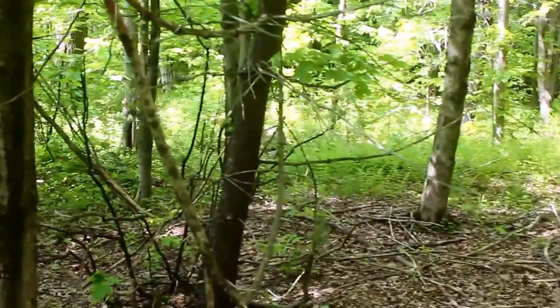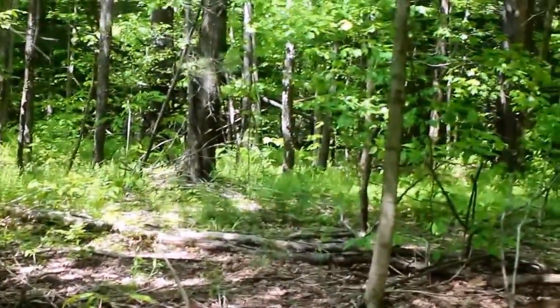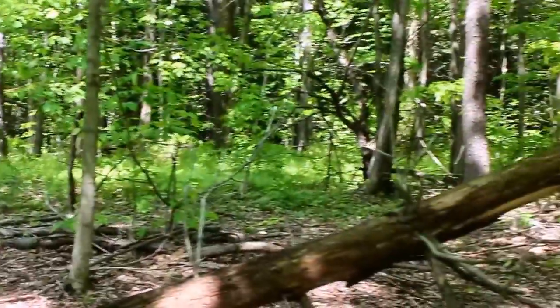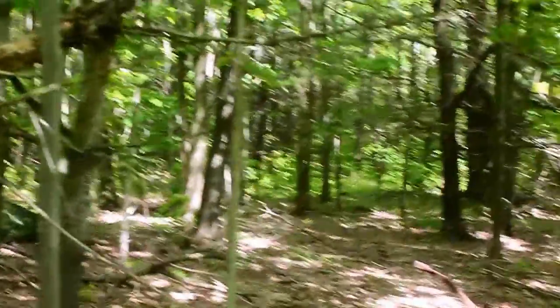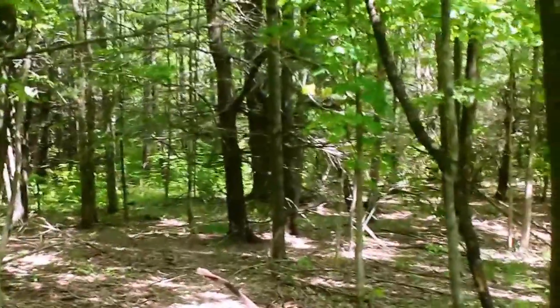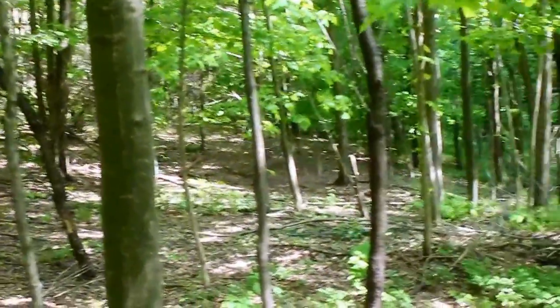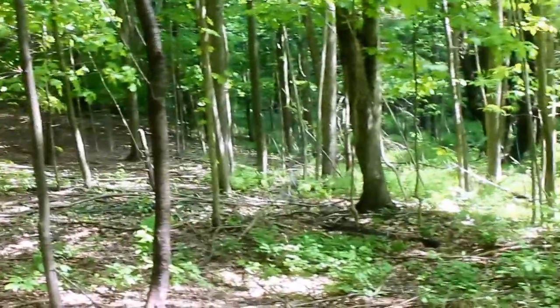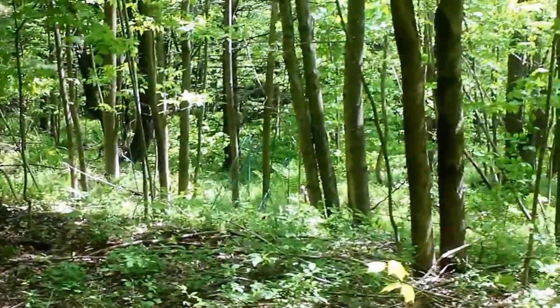Really looking forward to some good permaculture back in here. This is a nice area. There's some ferns over on the one side. This part doesn't have much growing here at all. There's some invasive barberry that I'll get rid of because I find that stuff incredibly obnoxious. It is taking over whole swaths of Connecticut, so I don't really want it here.